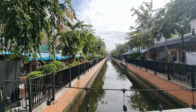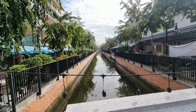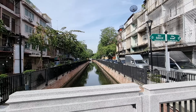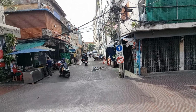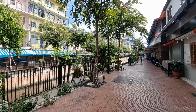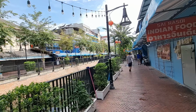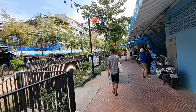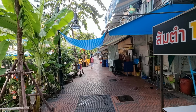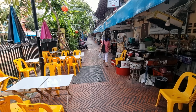In the day you can rent a kayak. Then you can go along the canal here. In the evening you will have a lot of different food stalls here. There's a kind of night market. The kind of street restaurants.